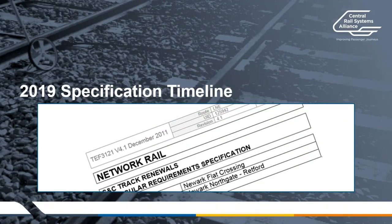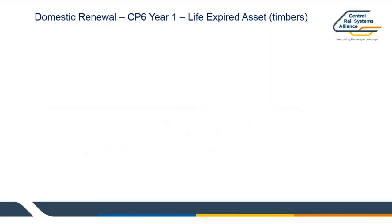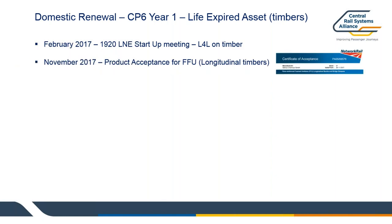So, the specification of how we actually looked at this. CP6 was the first year where it was actually planned to carry out the work. In other words, the way things worked out, they got the light renewal request in February 2017. This is IP track, and we were looking at further options where timber was not necessarily the right way to go forward because of perhaps some procurement issues. In November 2017, FFU, fiber foam reinforced urethane, was given product acceptance for longitudinal timber, in other words on bridge beams. So this was an area where it was a consideration to look at alternatives for replacing the timber.